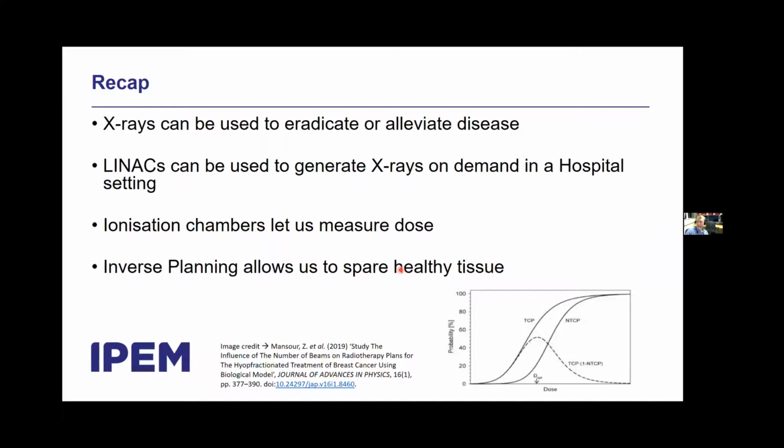There'll be time to talk about that at the end. I appreciate I've gone through that quite quickly, and inverse planning is a marvelous thing.